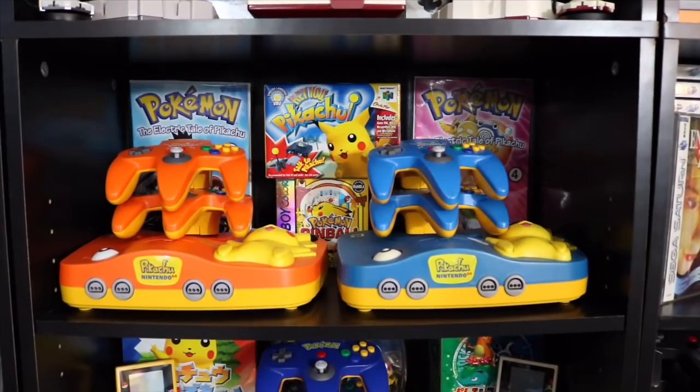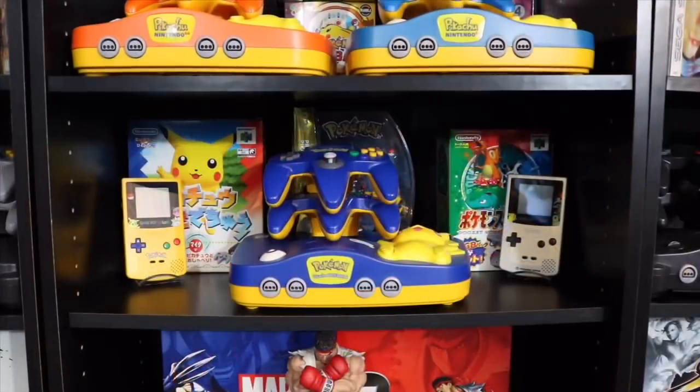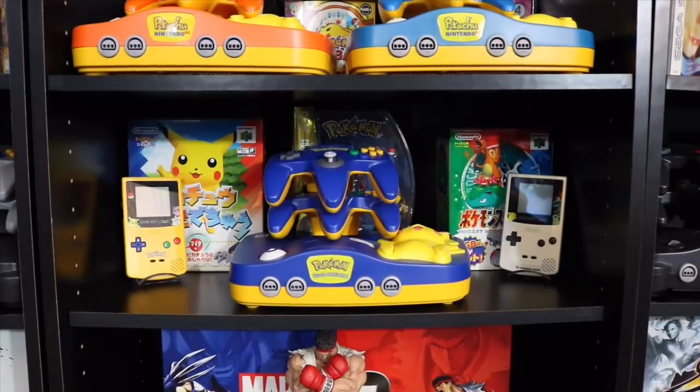We have tons of Pikachu items. We have the two Nintendo 64 Japanese variants of the Hey You Pikachu Nintendo 64s and the matching controllers. We have two more Pokemon comics in the back. One is even the Electric Tail of Pikachu. We also have Hey You Pikachu. That includes the game, the voice recognition unit and microphone, a Pokemon Pinball Game Boy Color game complete in the box. And then even more Pikachu and Pokemon items.